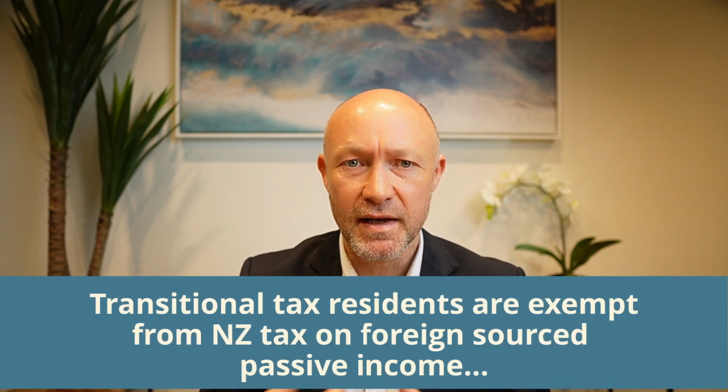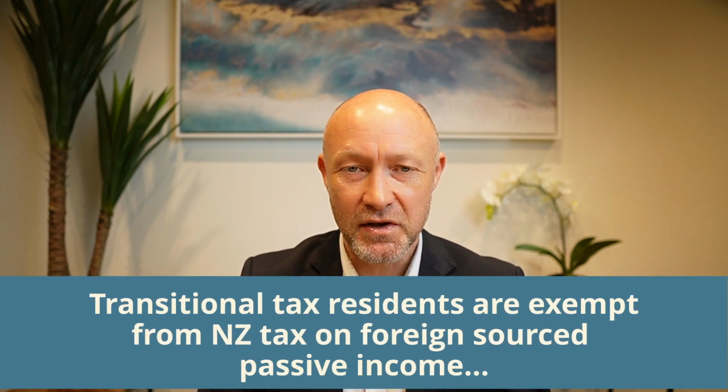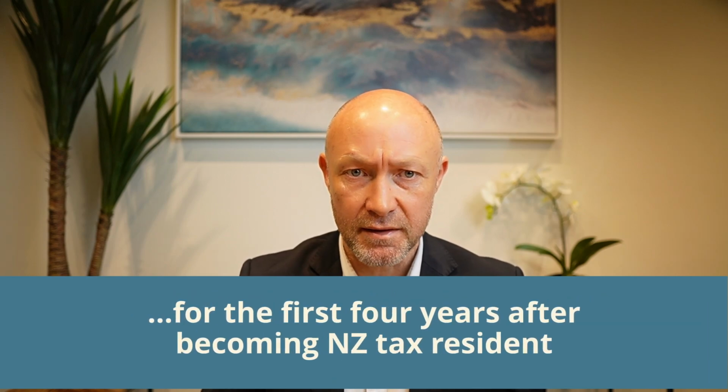The New Zealand transitional tax residency rules can exempt those individuals who qualify from paying tax in New Zealand on foreign source passive income for the first 4 years of becoming tax resident. Now, if you move to New Zealand, you can't always be sure that your stay here will be permanent, and there can be a lot of life decisions to work out, such as where you want to live and work and how you will feel being away from family and friends. New Zealand's transitional tax residency rules therefore provide a valuable exemption to work things out before restructuring your financial affairs to fit in with New Zealand's tax system.